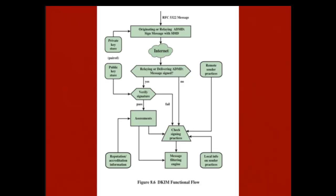Verifying is performed by an authorized module within the verifying ADMD. Within a delivering ADMD, verifying might be performed by an MTA, MDA, or MUA. The module verifies the signature or determines whether a particular signature was required. Verifying the signature uses public information from the key store. If the signature passes, reputation information is used to assess the signer, and that information is passed to the message filtering system. If the signature fails, or there is no signature using the author's domain, information about signing practices related to the author can be retrieved remotely and/or locally, and that information is passed to the message filtering system.